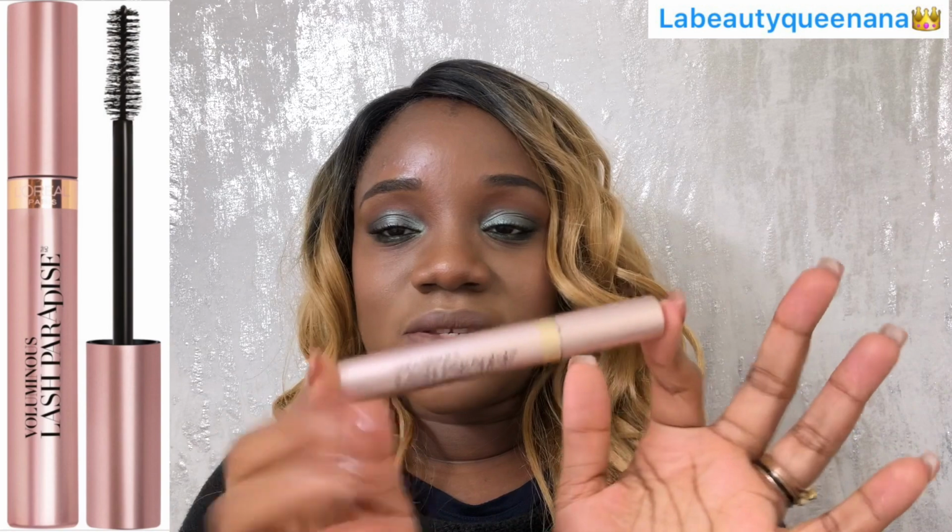So next product we're gonna get into is the L'Oreal Lash Paradise mascara. This is in the color 200 Blackest Black. I actually got mine free from Ulta when they had the launch for this. They were giving them out free, and I didn't use it. I hate this thing. It's too messy.